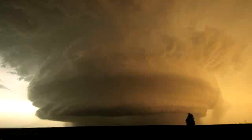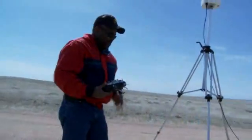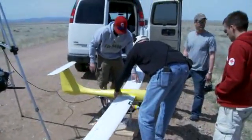We have multiple goals or objectives. The first is to demonstrate the feasibility of using a small, inexpensive unmanned aircraft to fly beneath various parts of the developing storm. Brian Argrove is director of the CU Boulder Research and Engineering Center for Unmanned Vehicles.